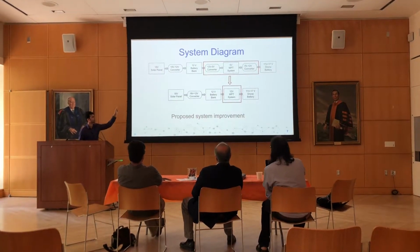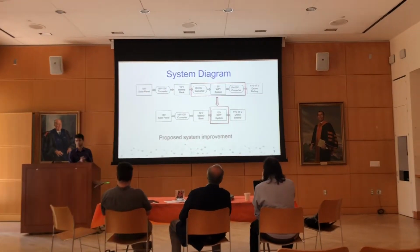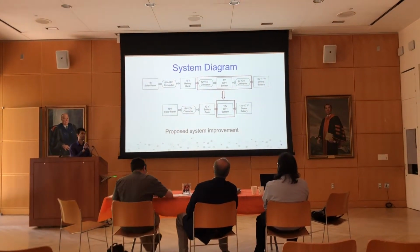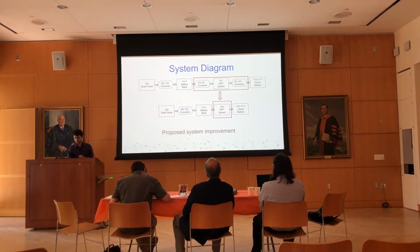So here you can see the old system diagram where we have a bunch of converters to make the wireless power transmitters work. But the bottom diagram is what I intend to do. I want to put a simplified wireless power transfer system such that I don't need these converters and I can have higher efficiency, higher power level.